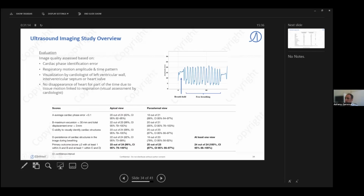The image quality was assessed with a multi-parametric system, looking at how well you can identify the cardiac phase, so where you are in the cardiac contraction, and how well you can identify the respiratory motion. Whether you can identify anatomical structures and landmarks was assessed visually by the cardiologist within the image of the heart. And if you have a disappearance, even partial, of the heart due to tissue motion linked to respiration, this was also assessed visually.